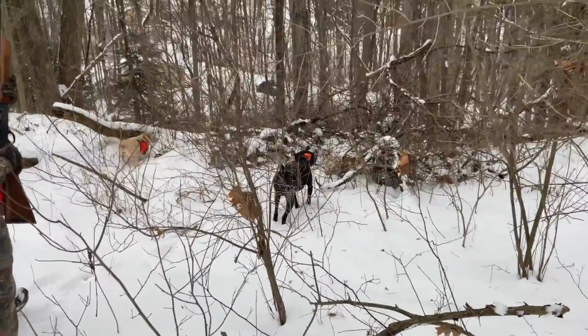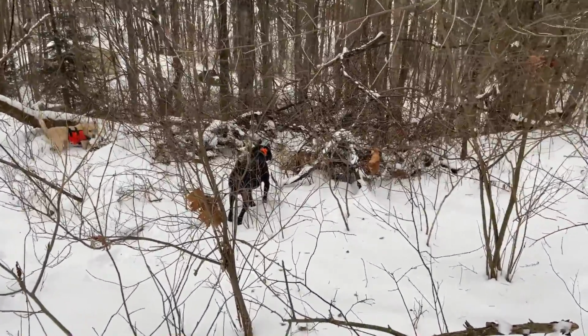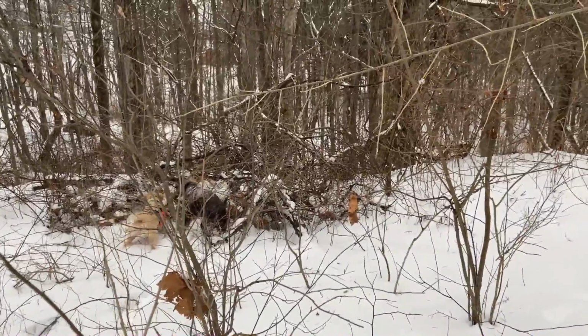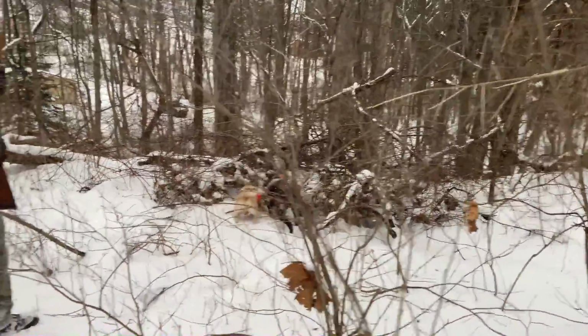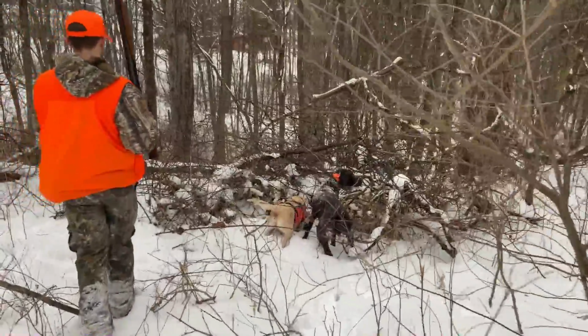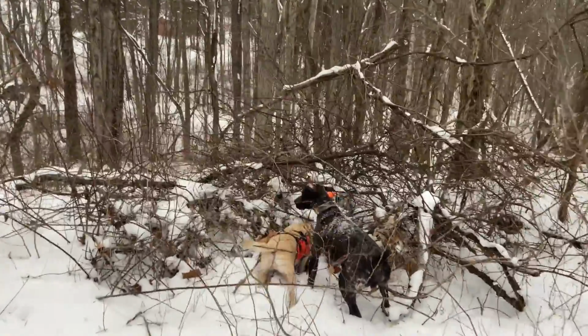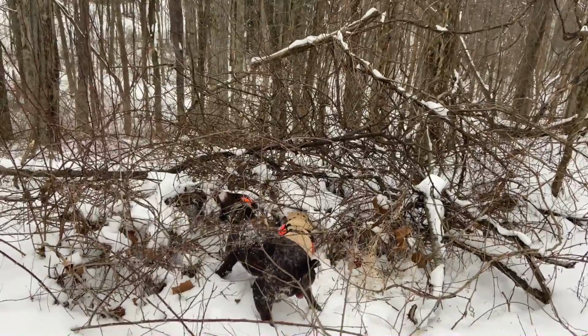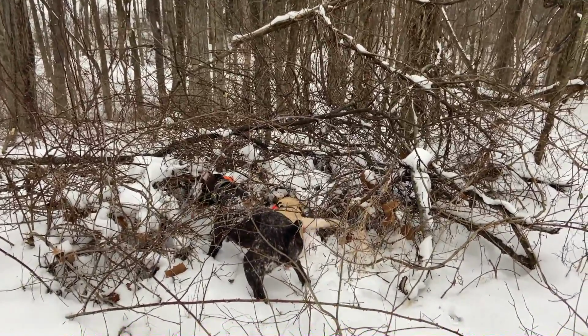Now lastly, here's another bird that's stuck in a bush. And we have Phoenix and Flair, our retriever and flusher dog, both going at it to try to get this bird out of this bush. And they do succeed, and we do end up getting the bird.